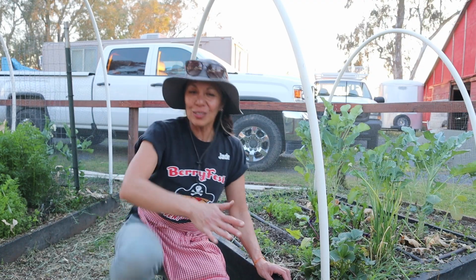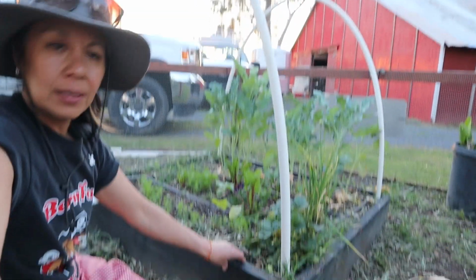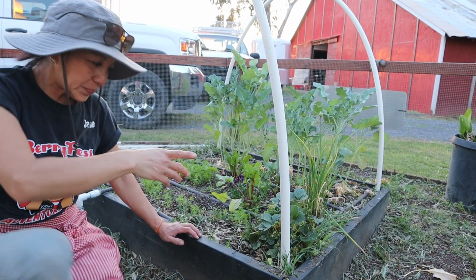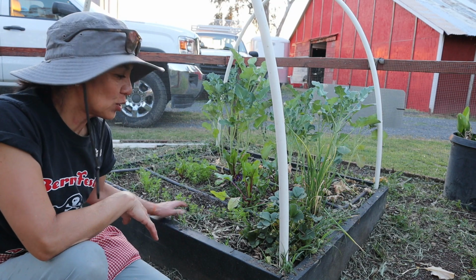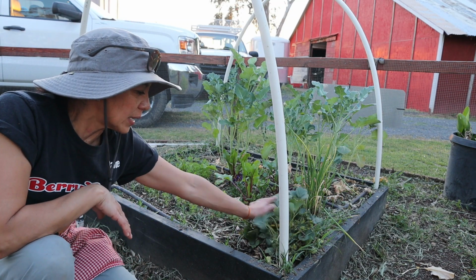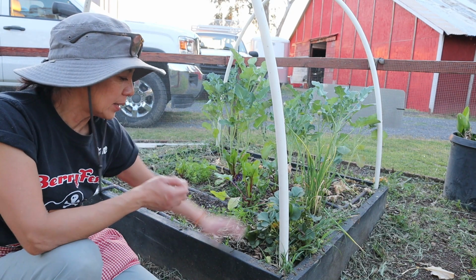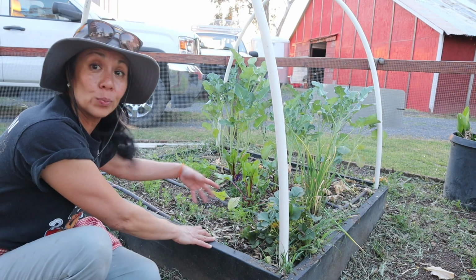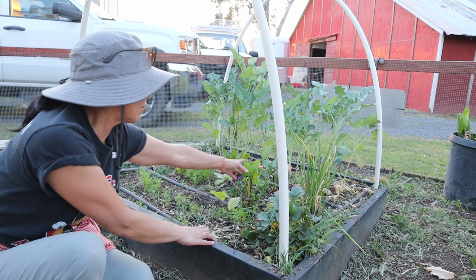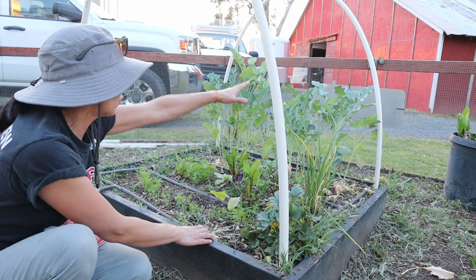So here in this little garden bed right here, this little square garden bed, it's just kind of a smorgasbord of stuff. I have a little strawberry patch right here, a little strawberry plant right there. And then I have just a few carrots in here that I thought I'd sprinkle in. And then I have some beets, and another little patch of carrots right there, and then some broccoli.